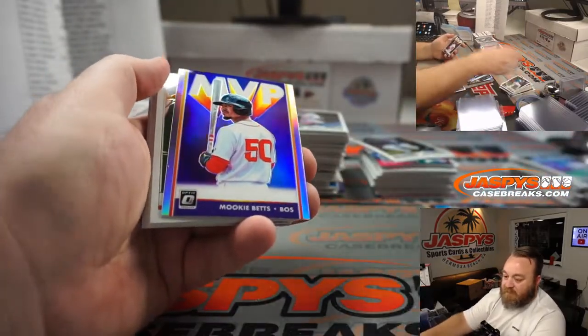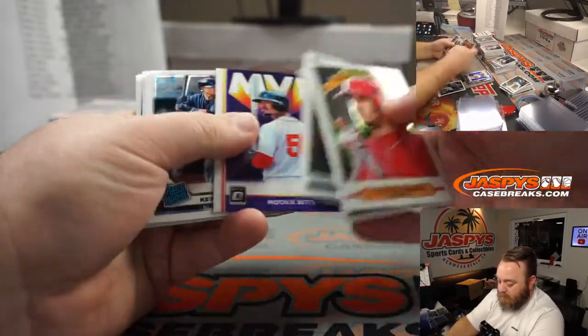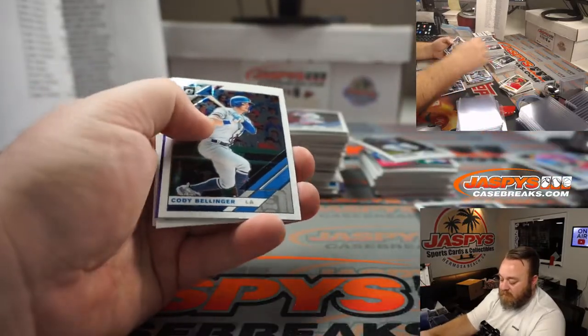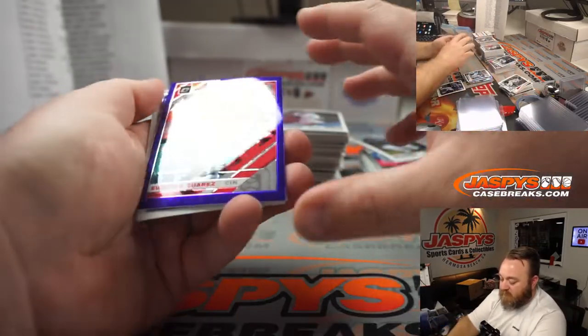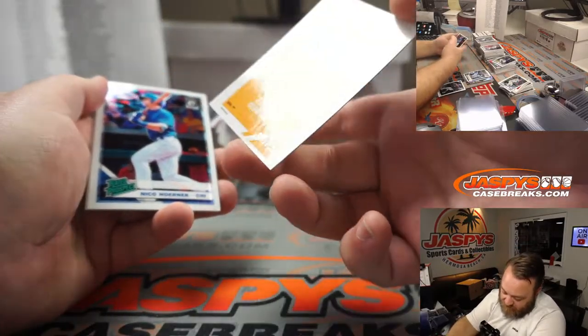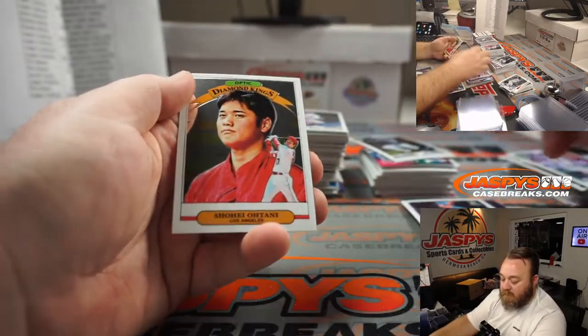Mookie Betts for the Red Sox, Logan Callister. Keston Hira for the Brewers, Logan Callister. Eugenio Suarez, Purple Stars to 125 for the Reds, Charles White. Nico Horner, Cubs, Logan Callister.